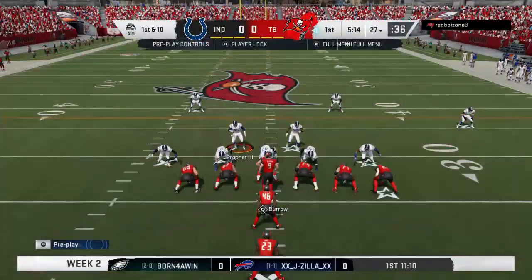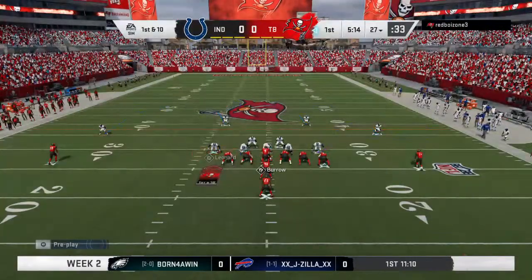Ready up. Hey, Charlie. 45. Hey, watch the ball, watch the ball.